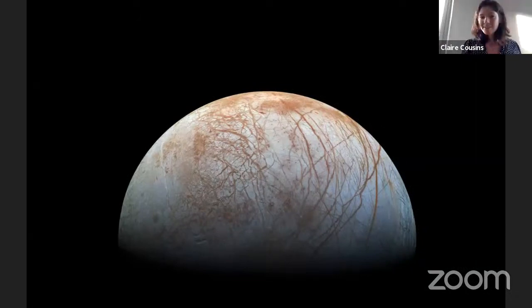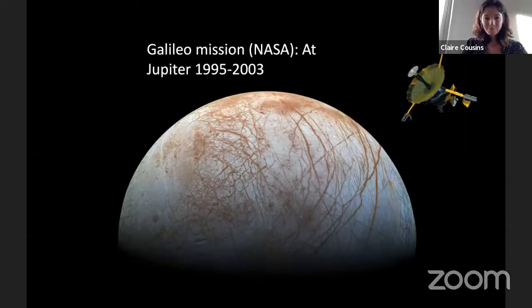So, we know a lot about Enceladus because of the Cassini mission, a lot more so than we do some of the other icy moons. So briefly, I want to take you through Europa and then also Titan. So here is Europa. This is not in the Saturnian system anymore. We're back to Jupiter. Europa was explored really quite a long time ago now. It was explored by the Galileo mission, which was at Jupiter from 1995 to 2003.